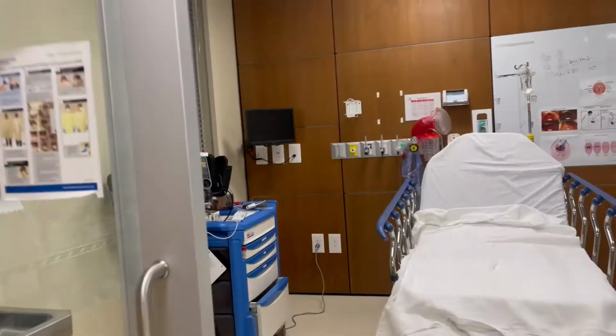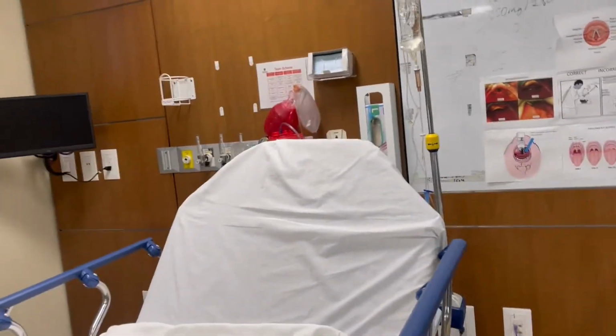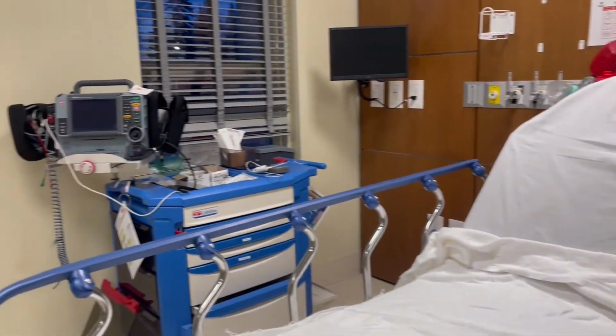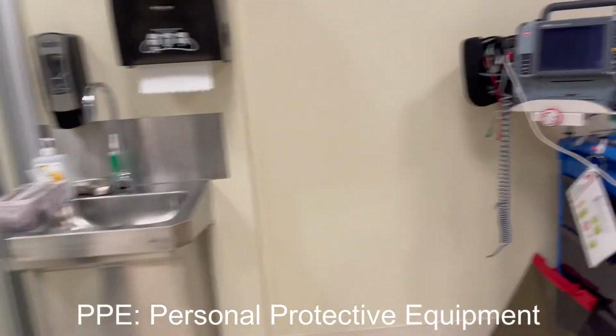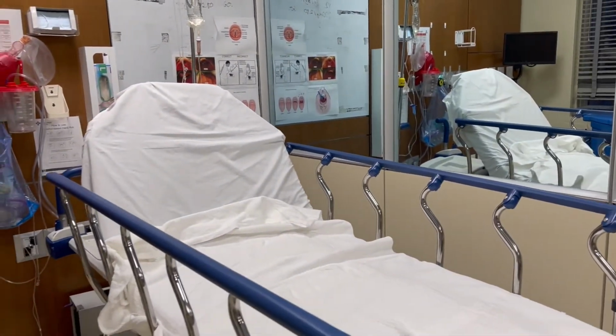And this is an isolation room. So basically, if the patient has any transferable disease, they will be in an isolation room like that. And we would have to wear our PPEs to protect ourselves.